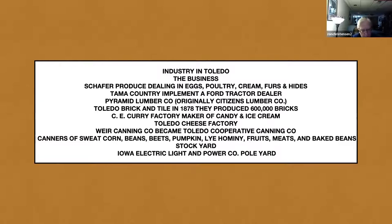that was working back when I was a kid. My uncle had a little interest in that. He was a grower of sweet corn. Anyway, they canned sweet corn and beans and beets and pumpkins and lye hominy. I'm not sure I know what that is. Fruits and meats. Of course, this other is behind here. I can't see what the other says.